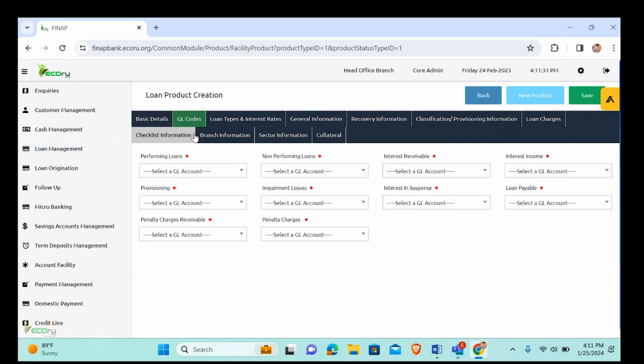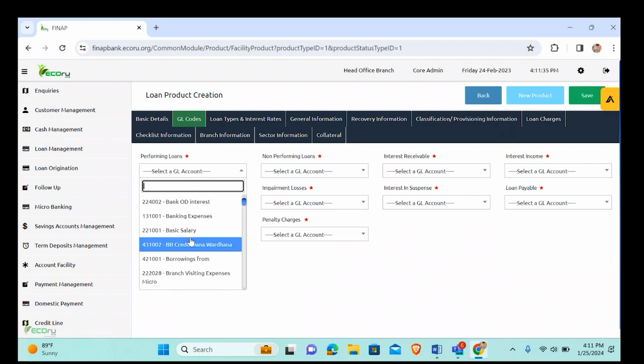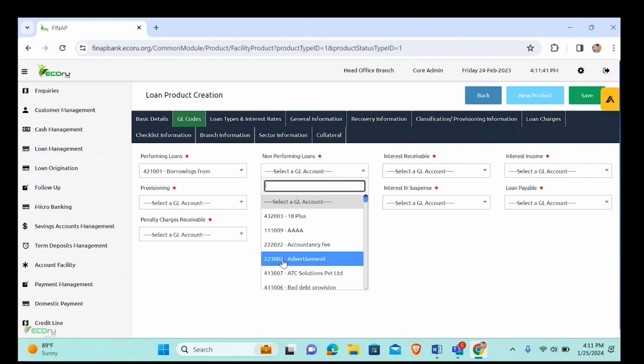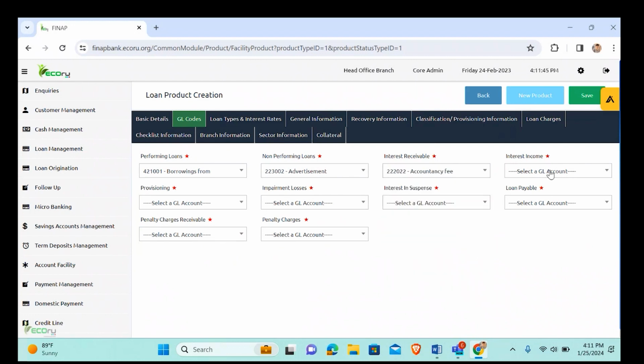Now, in this function, you can route all the GL codes to the loan. So if it's a performing loan, then we can record that into a separate GL. A non-performing loan can be routed to a separate GL. Interest reversibles can be recorded in a specific GL. Interest income can be recorded likewise. The provision for impairment losses, the interest in suspense, loan payables, penalty charge receivables, and penalty charges, all this can be routed to different GL accounts.